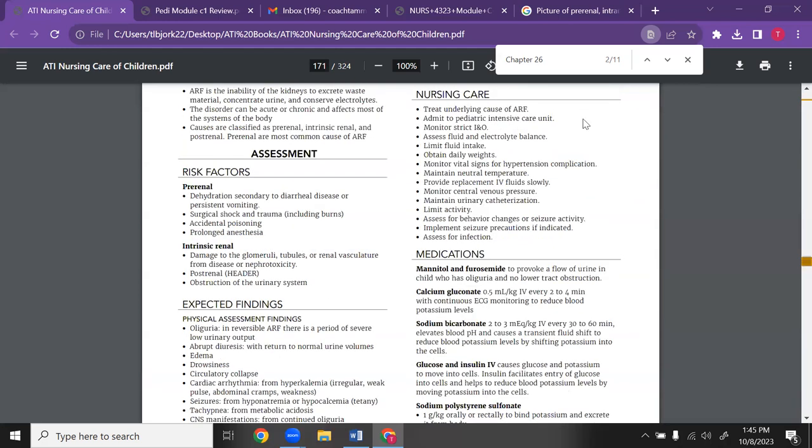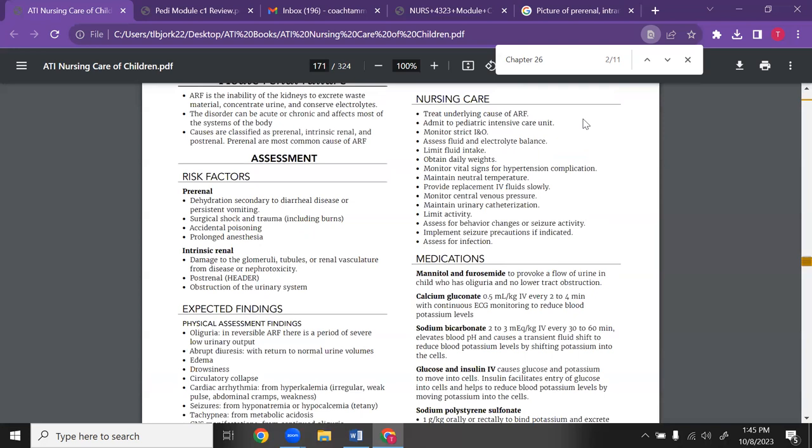We're going to treat the underlying cause. If it's blood flow to the kidney, we may have to give them volume, right? If it's something intrarenal, it could be a medication that's causing some problems inside the kidney. So we'll stop the medication. But if you look, maintain neutral temperature, central venous pressure, urinary cath, assess for behavior changes. Really not a lot different here under nursing care.